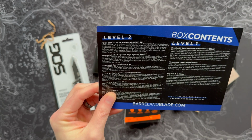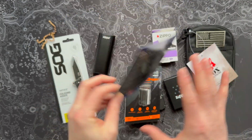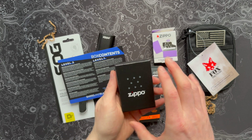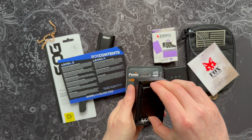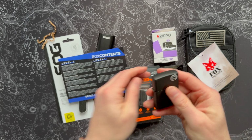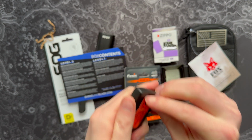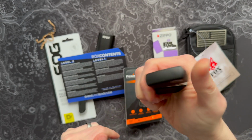Oh yeah, next up is the matte black Zippo lighter, which ironically, I've been unboxing all these subs for years and years and years. I don't think I've ever received just a straight up Zippo in these. So I'm excited about that. MSRP of 25 bucks. The classic Zippo that you know and love. Oh, it does have a sticker over here. Let's take that off. All right, I'll put that back down here in the packaging.